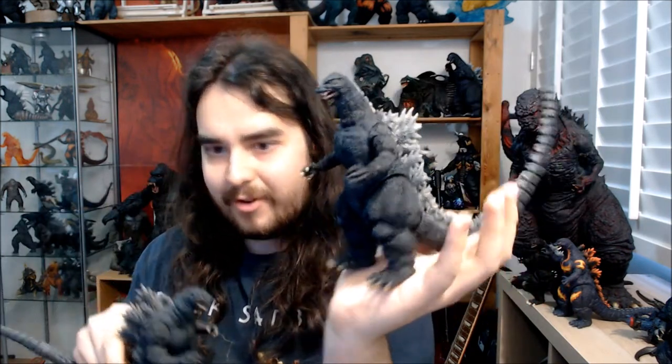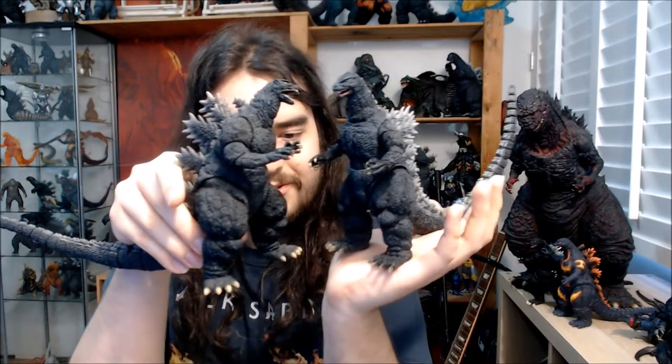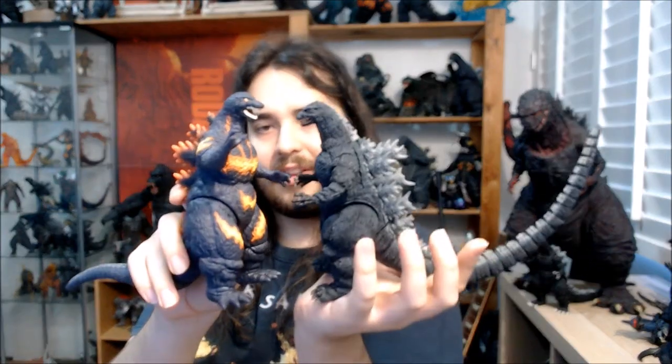But now we've got an even more unique classic Heisei design in this scale. So that's so cool, and they pair up really nicely together. And may as well bring in the Playmates Burning Godzilla. This is their only other Heisei Godzilla in the Playmates figure line.